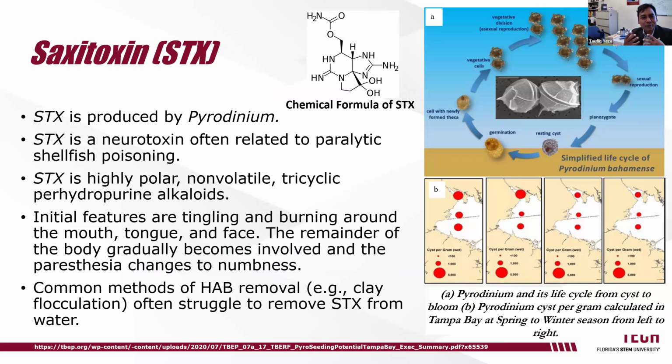It was looking into how many cysts there are in old Tampa Bay, as well as around Tampa Bay. So if you look at the right side, let me use my pointer. There you go. It shows different seasons, and you see that in the sediment we would have a lot of cyst forming. And if you look into the life cycle of Pyrodinium bahamense, we would actually see cyst forming, and then it goes into the vegetative stage, making more and more cysts.